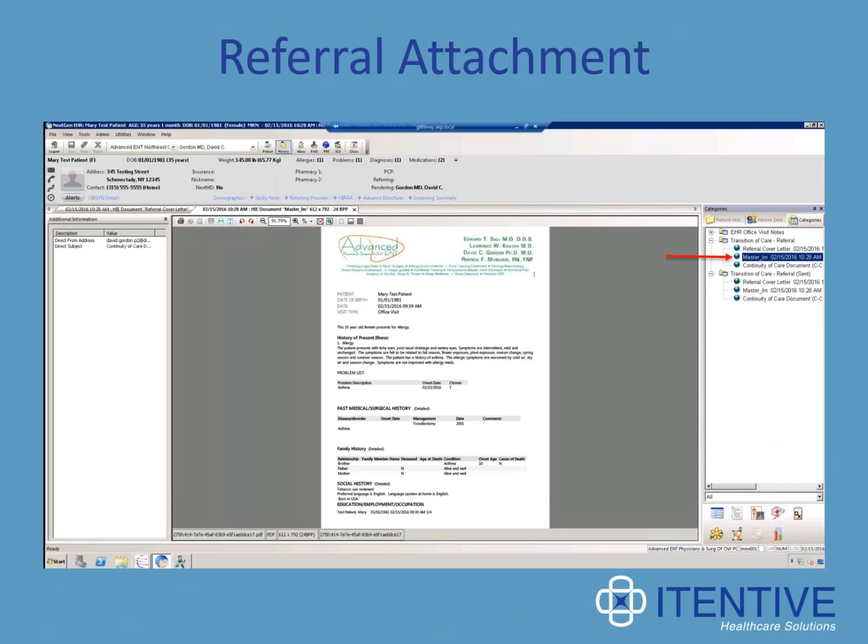This is a screenshot to show an example of what an attachment within NextGen Share will look like. It's a separate item from the C-CDA. So if you look on the right-hand side under categories, you can see it's a separate item underneath that incoming referral.